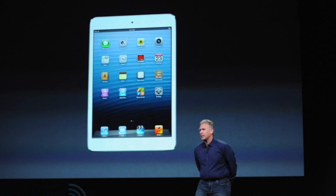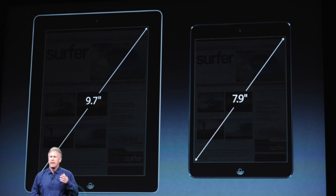iPad 4. And next up is the iPad mini. We've been hearing rumors about it forever, and it's finally here. They have finally announced it. The screen is 7.9 inches. Now remember, that is diagonally from corner to corner. And if you want to compare it to something, the iPad 3 is 9.7 inches rather than 7.9. So you just flop the numbers around.